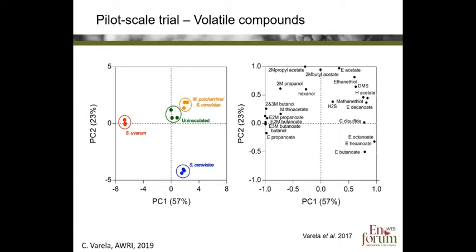Volatile analysis was then done to determine what was different between these wines that were produced. And you can see here that the Saccharomyces uvarum wines were quite different to the Saccharomyces cerevisiae control wines, whereas the Metschnikowia pulcherrima inoculated ferments seem to be very closely linked from a volatile point of view to the uninoculated ferment.